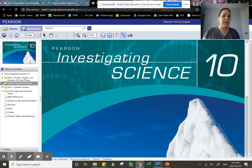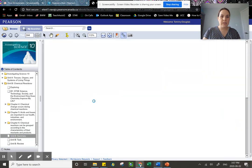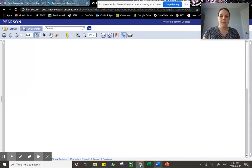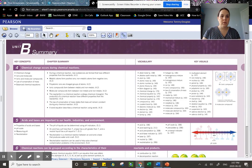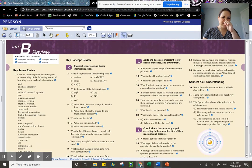So for example, let's say I'm interested in chemistry. If I go to the end of the chapter, like Unit B summary around here, okay. A lot of times these pages, some of these you won't be able to do at home, but some of them you may be able to do at home. So a lot of times these unit tasks at the end, and again, a lot of times they have these green backgrounds, may be a good place to start, okay?